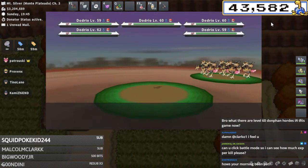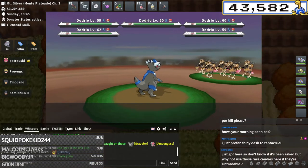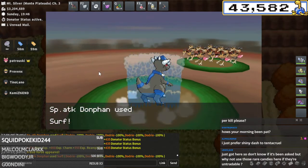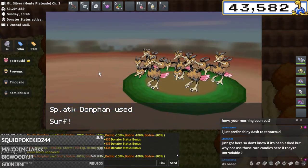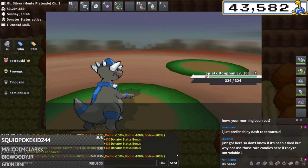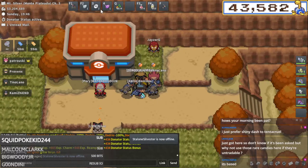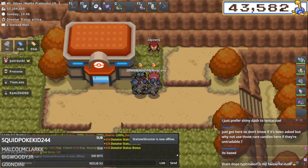Can you click battle mode so we can see how much XP per kill? What I can do is, a better way to do this, it's not really going to be that great. You have to do a ton of math, because it's not going to accurately show. You have to add up all these numbers, and then also assume that that's half the XP. What would be easier?